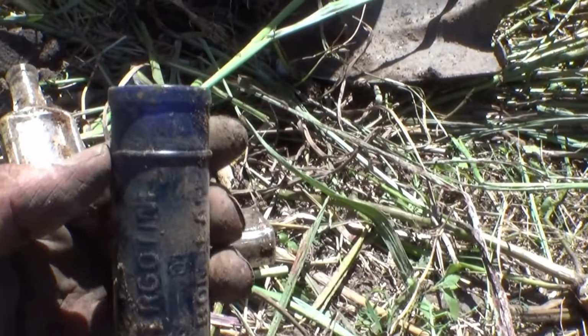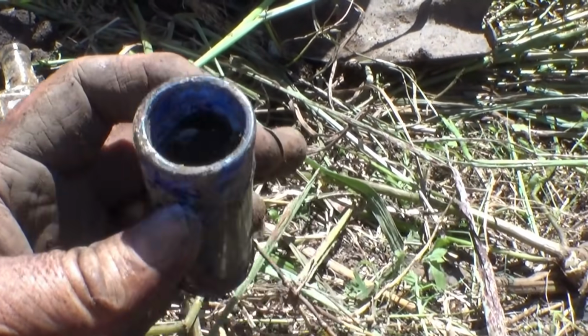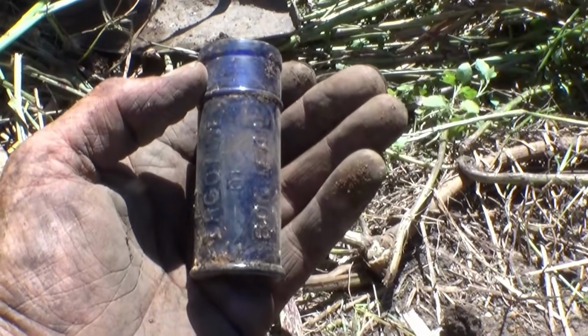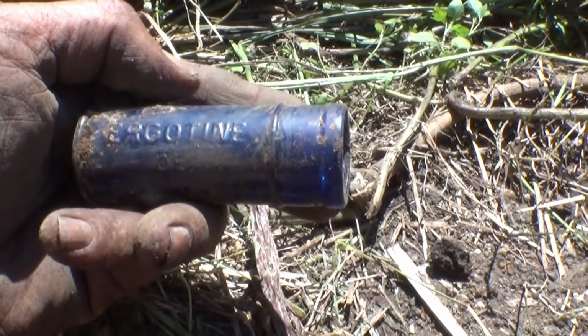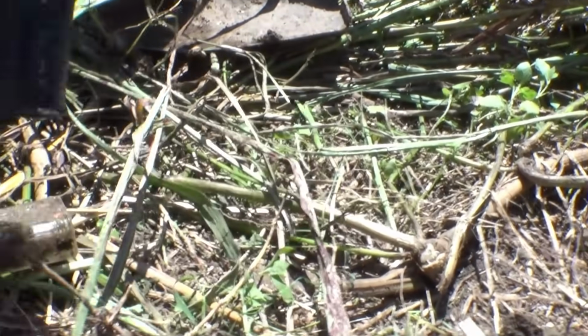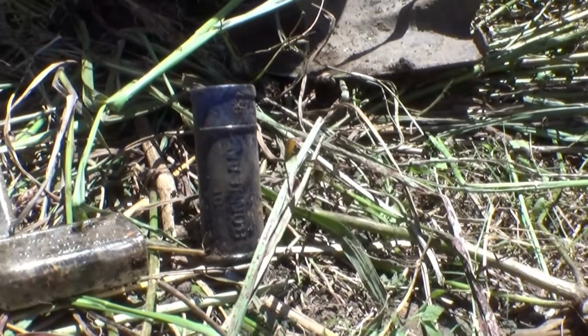Whatever, but it's hand blown, and it's got a little hand tooled square ring collar. Well, it reminds me of them Wyeth poison bottles. They're cylinder like that, but Ergotine. Ergot is like a poison stuff, so I don't know if that's a poison bottle, but interesting. It's French, but it's nice, 1880s.